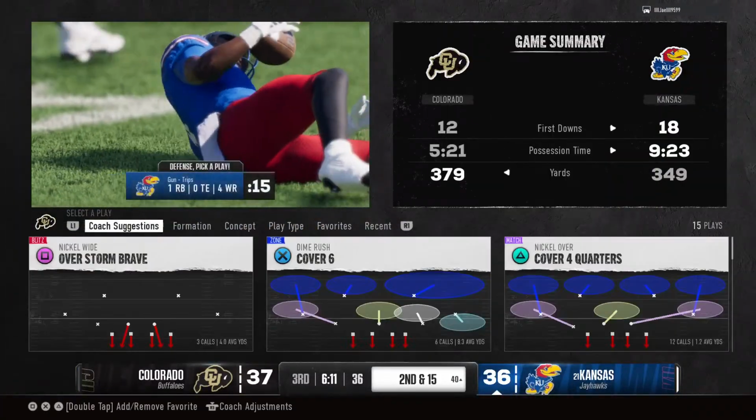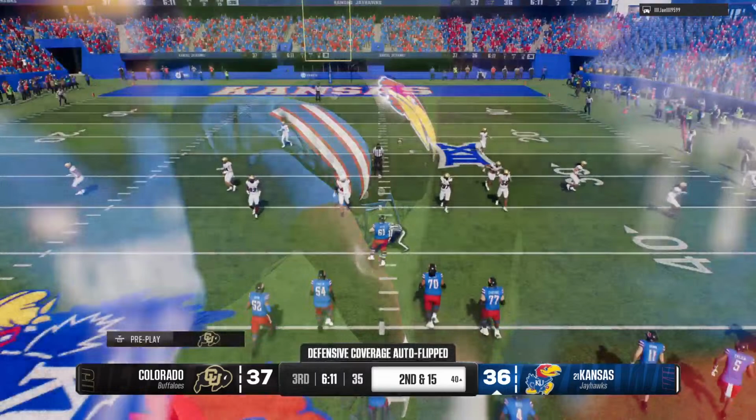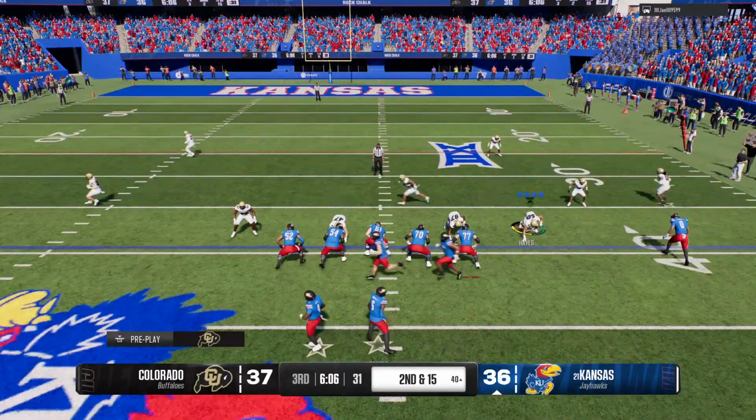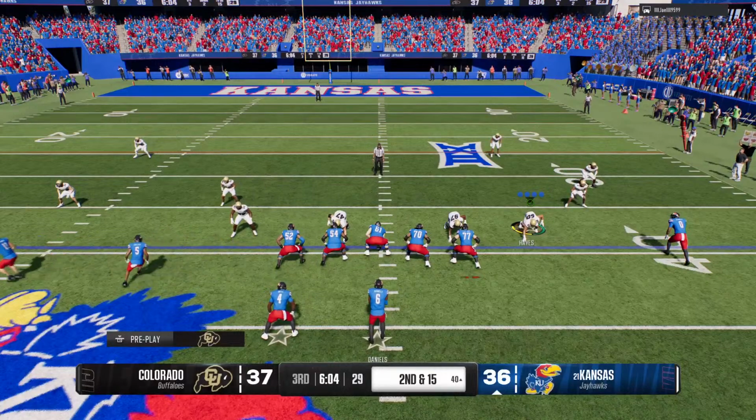Well, the defense sniffed that screen out perfectly. All the D linemen, they were reading the body language of the offensive line. They knew something was up, and when the screen pass got thrown, they were right there to make the tackle.